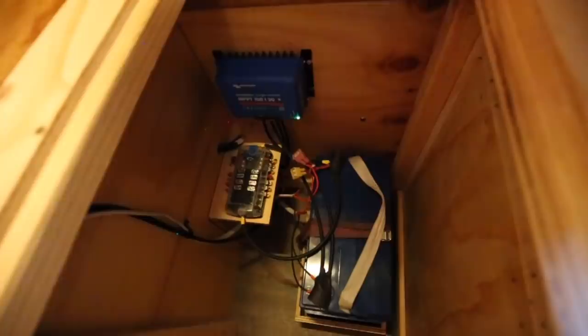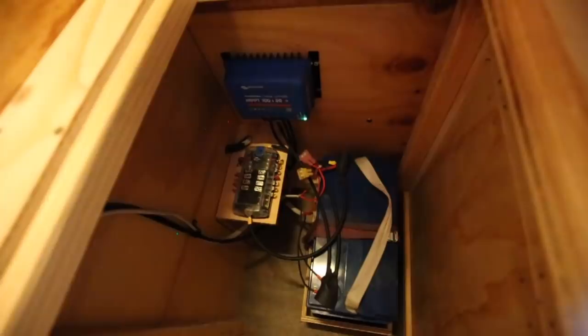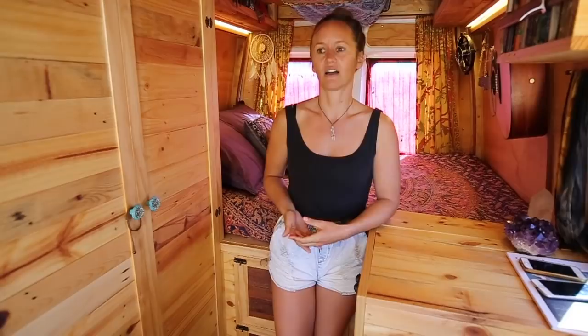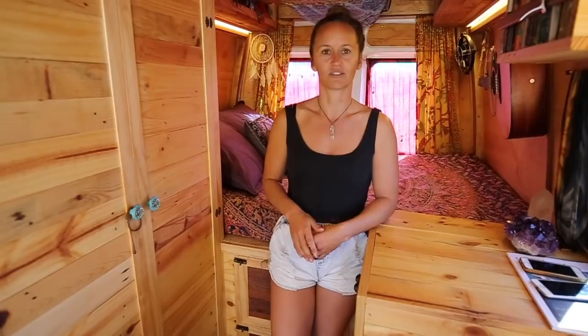But our regulator is actually Bluetooth as well, so we can see what's going on with our solar on our mobile phones using the app, and that's really handy. We can always see how much charge we're getting and how effective the solar panels are at any given stage. So we can park accordingly to charge up our batteries.